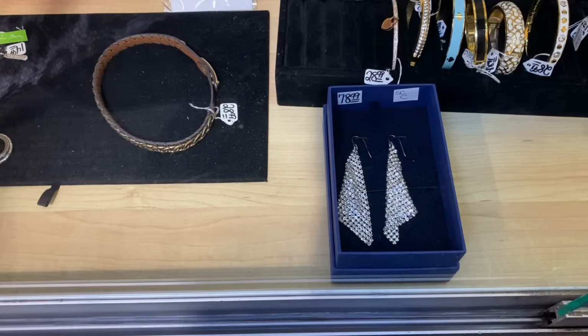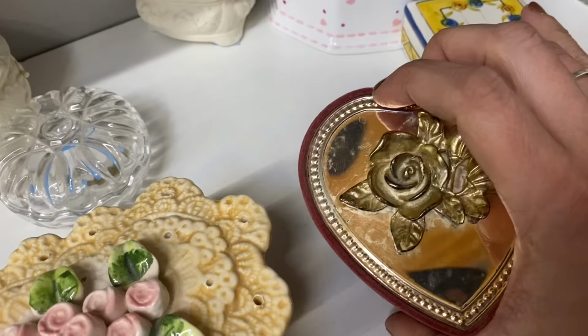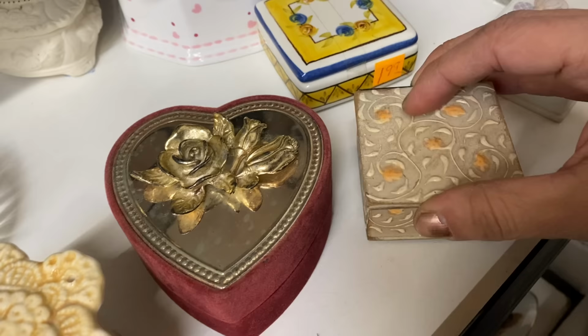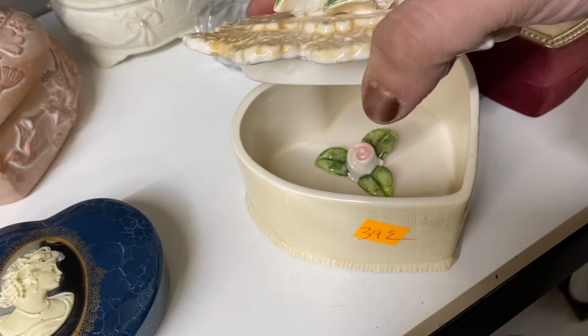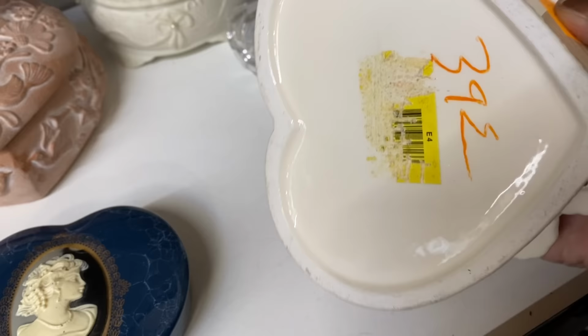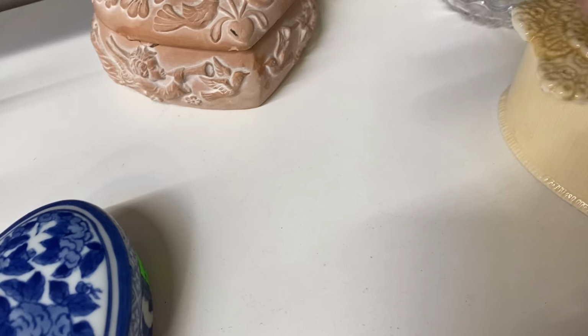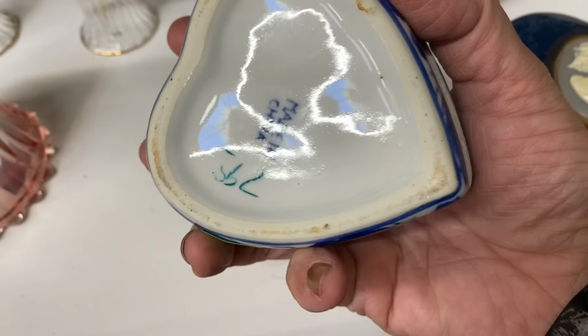$78.99. Okay, yes. All right, I've moved on a little bit. I remember these. I feel like these were all over in the 80s. $1.99. It's just right on the velvet. This little trinket box is cute. That's kind of sweet. But that's very modern. This little cameo piece. Mount Clemens, made in China.